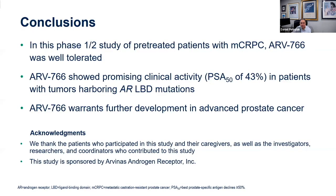So in conclusion, this phase 1, phase 2 study of pretreated patients with castrate-resistant prostate cancer, ARV-766, was well tolerated. It showed promising clinical activity in patients with ligand-binding domain mutations, and this is warranting further study in castrate-resistant prostate cancer.